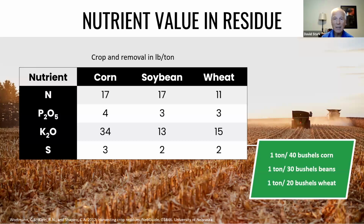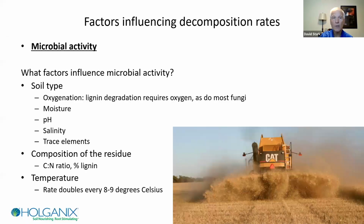Not one tiny bit ever gets returned to the soil for a future crop unless a microbe breaks it down. So we need microbial activity to do that. So what factors influence the breakdown of your residue? Microbial activity. So the better question is, what influences microbial activity? It's a lot of the same things that impact your crop.